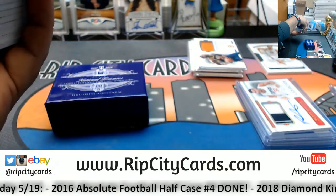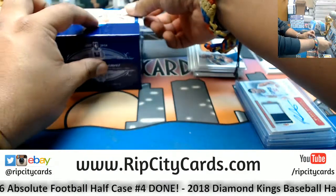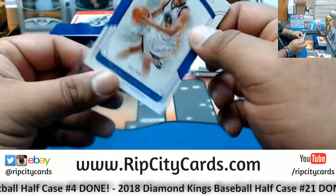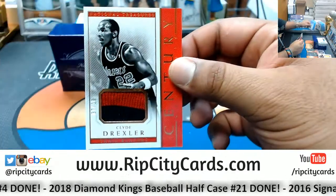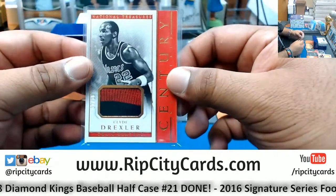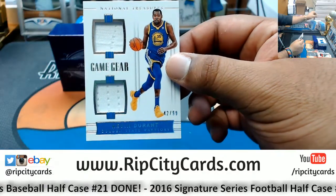I have Klay Thompson /99 Warriors. Two color patch, 7/10 Clyde the Glide Drexler. That goes to the Blazers. Dual relic /99 Kevin Durant Warriors.